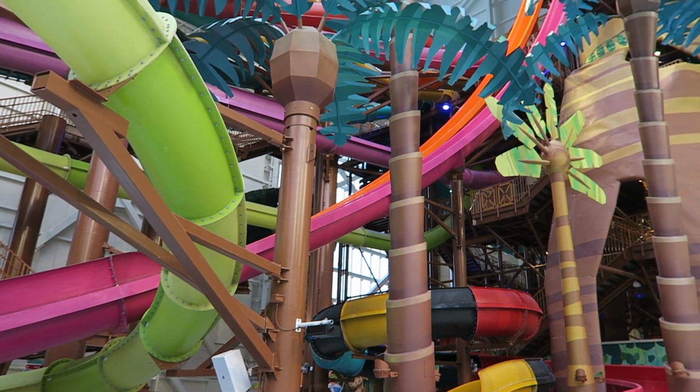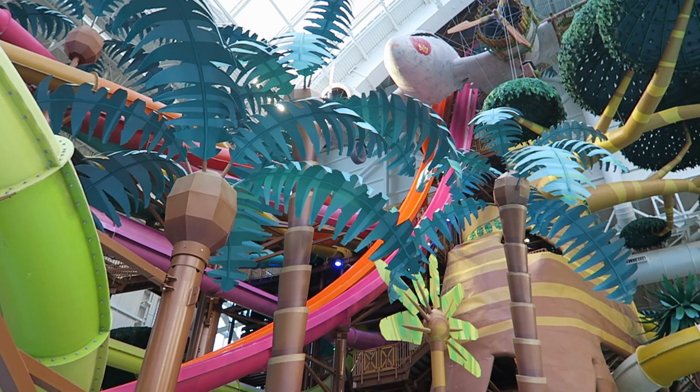If you have a heavier raft, I think you get a better ride experience in the back because you're yanked over the drops.